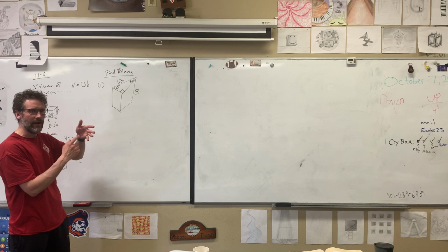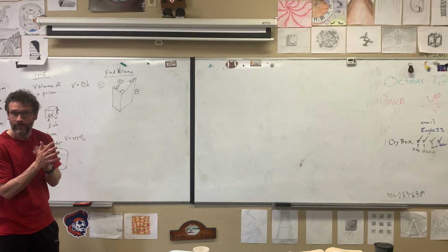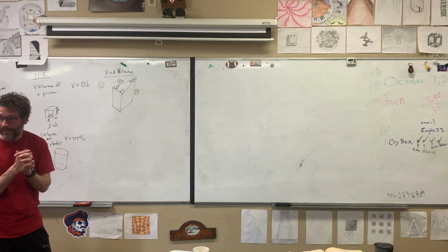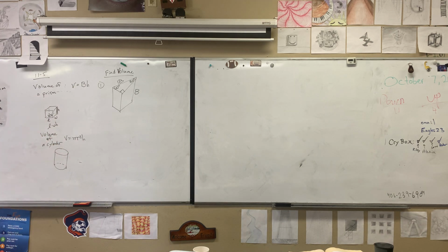So I need to find the area of the base and the height. Well, do I already know the height of the whole object? Yeah, what's the height of the whole object? 8. Very good.